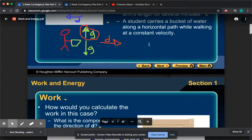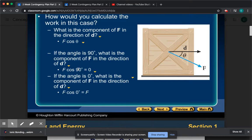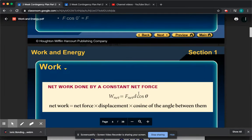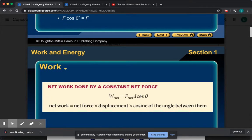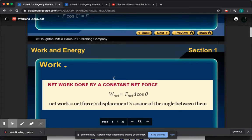In the case of the bucket, these two things will be perpendicular. If they're perpendicular, this would be a 90-degree angle. If you have a 90-degree angle, cosine of 90 is 0. Because cosine of 90 is 0, anything times 0 becomes 0, so then you don't get any work. So that's where that comes from. If you're at 90 degrees, you're perpendicular. That means you're doing no work. So that's how you use that equation.